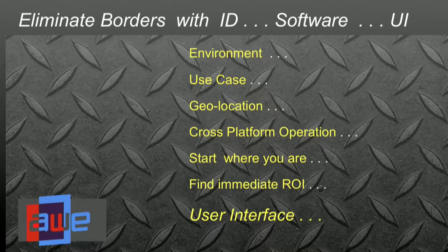Now, there are borders to doing AR. And what we found in 20 years of work is that the effective mixture of industrial design, software, and especially now user interface is extremely important to eliminating issues that you have with environment, the use case, the application, the geolocation, cross-platform performance in an enterprise operation. And then the last three are more lessons learned: starting where you are, finding your ROI, and the user interface. We keep coming back to the user interface.